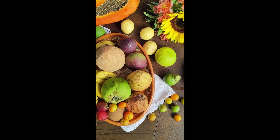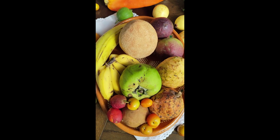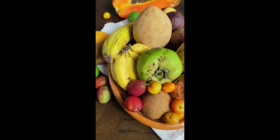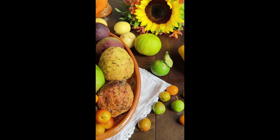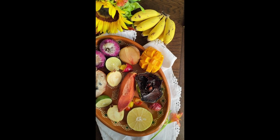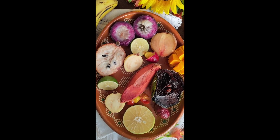I want to share with you some of these delicious fruits that are both native and ones brought over by the conquistadores and immigrants to Mexico, and they are now part of the cuisine and the culture of Mexico. And let me tell you that getting to savor all of these fresh, juicy, sweet fruits has been one of the best parts of moving back to Mexico.